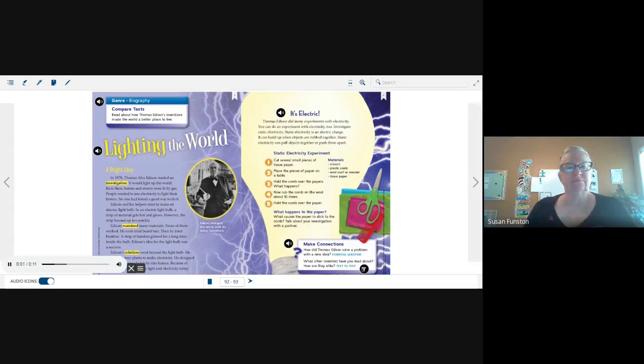Genre: biography. Compare texts. Read about how Thomas Edison's inventions made the world a better place to live. Lighting the World. A Bright Idea. In 1878, Thomas Alva Edison started an investigation. It would light up the world. Back then, homes and streets were lit by gas. People wanted to use electricity to light their homes. No one had found a good way to do it.